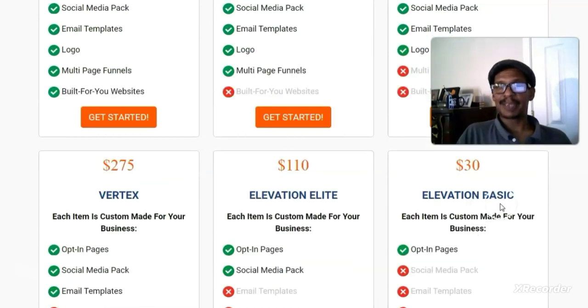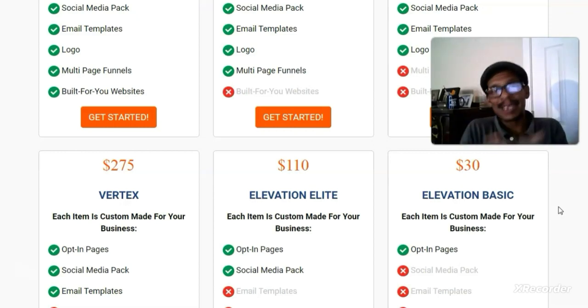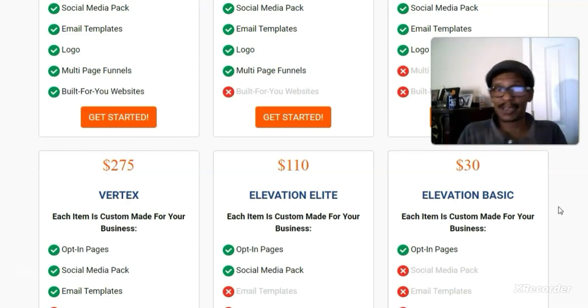It's the Elevation Basic, and it comes with opt-in pages, but that's still highly valuable because you're going to want and need specially designed opt-in pages. And for those who may not be aware of the terminology, an opt-in page is simply a web page that has a form, a big headline, and then something that says, hey, if you'd like to know more, enter your name and your email. You know, those pages that you see everywhere.